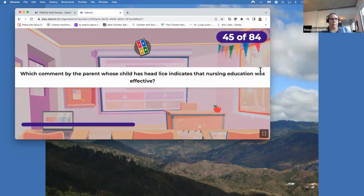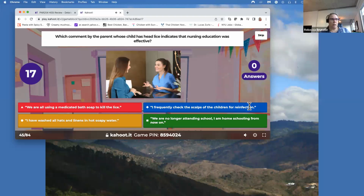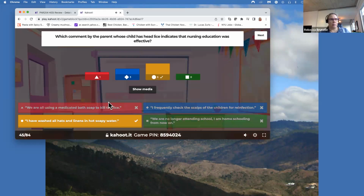Which comment by a parent whose child has head lice indicates the nursing education was effective? We're all using medicated soap to kill the lice. I have washed all hats and linens in soapy hot water. I frequently check the scalp of the children for reinfection. We are no longer attending school. I'm homeschooling them from now on. So yeah, this is getting back to the same one: you really need to make sure you wash everything in the hot soapy water.